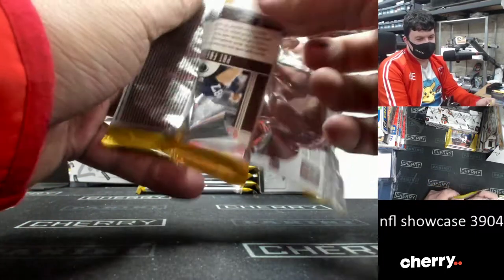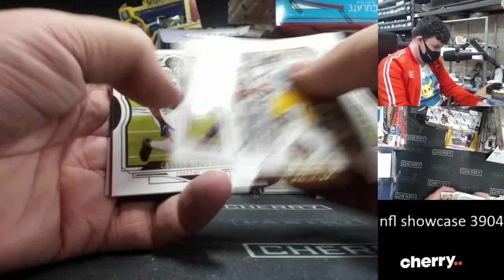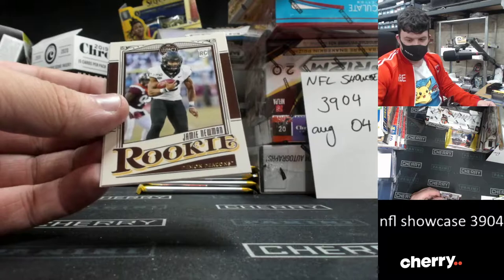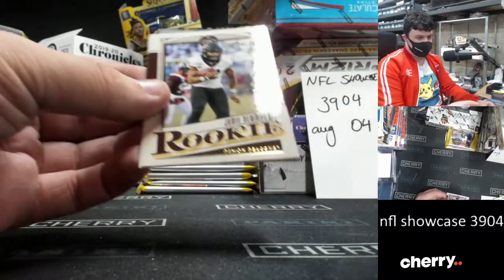Oh, Dale's potatoes look amazing. Oh, boy. To 299, Stephon Gilmore for the Patriots. Because I taught Dale how to make potatoes. By taught him, I mean.